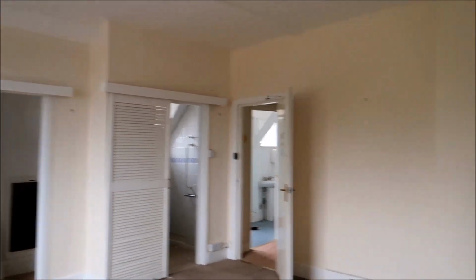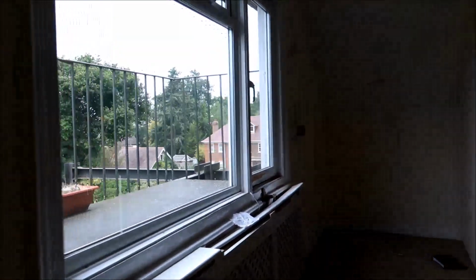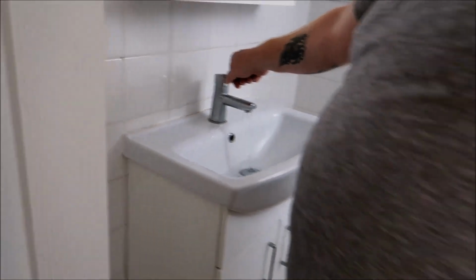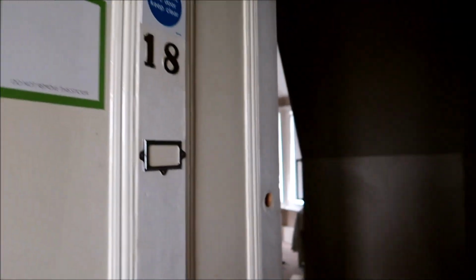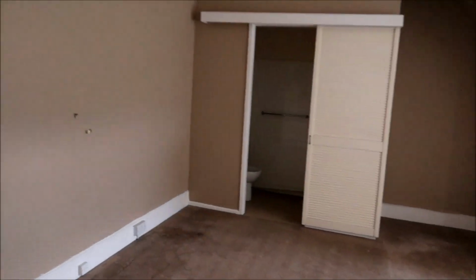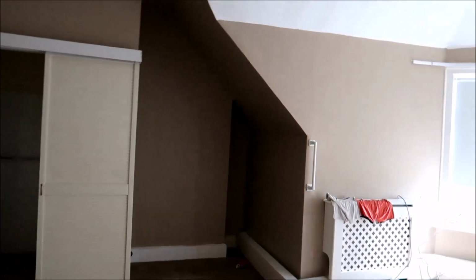This is quite a big room, this one. I think it's one of the biggest here. Little fire escape here. Get the taps to work. Don't know if the electric works. This room was empty when I came. Okay. So it's the first room we come to with different colour walls.